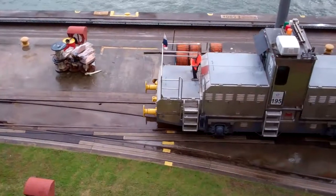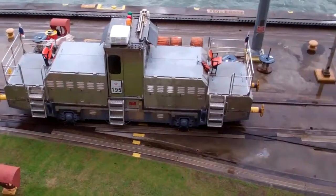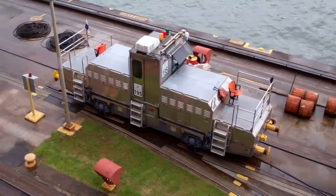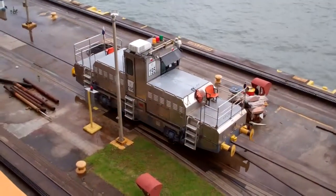Right below us is one of the mules that is headed back toward the Atlantic side of the canal to be used again. They travel back and forth every day, guiding ships through the canal.